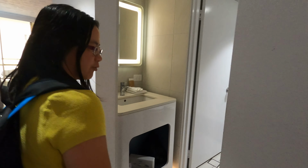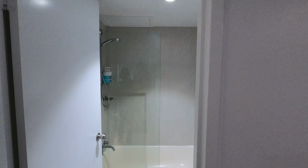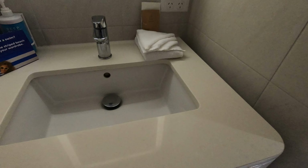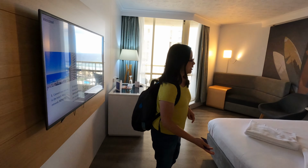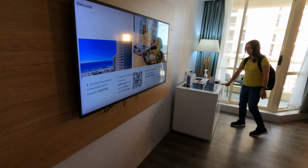Oh, this is the bathroom. So it's a little one, very tiny. Might have to stick the camera in there. It's a very small little bathroom, but it's got what you need, the shower and the toilet, and then your sink right here. And then this is the main, so this is the master bed. And you got a little couch, a nice new TV. It's quite modern, got a little table.